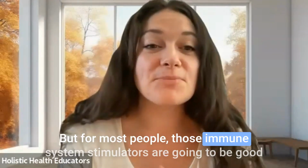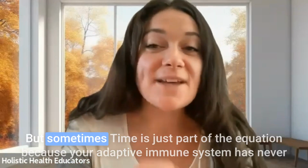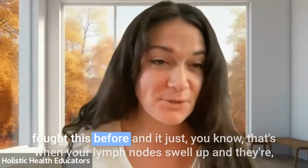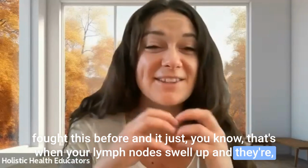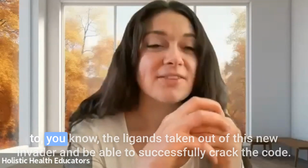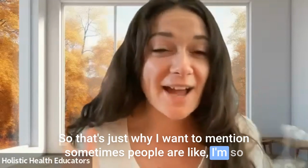But for most people, those immune system stimulators are going to be good to help your innate immune system mount up a stronger response right away. But sometimes time is just part of the equation because your adaptive immune system has never fought this before. That's when your lymph nodes swell up and they're literally making millions of iterations of antibodies trying to figure out how to attach to the ligand sticking out of this new invader and be able to successfully crack the code.